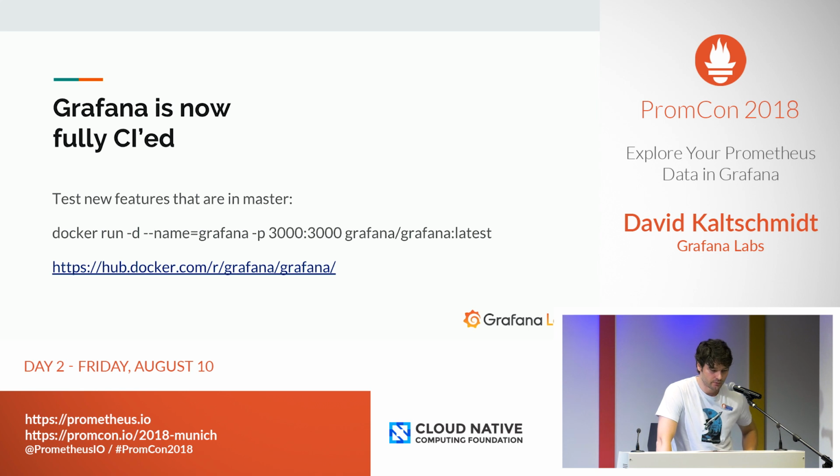And another cool thing that Tom, I think, added was that Grafana now has full CI, so that means every change that goes into master will be built into a Docker image. And then if you use Grafana latest, you can also test the new stuff that I'm going to show later.